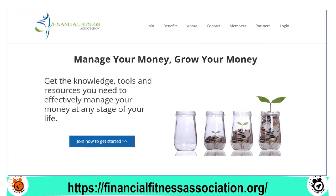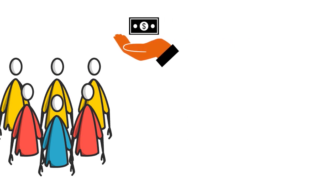So if you don't live in Imperial, Los Angeles, Orange, Riverside, San Bernardino, San Diego, San Luis Obispo, Santa Barbara, or Ventura counties, don't worry, because you can open your account at SDCCU through the Financial Fitness Association. All you have to do is make a small donation of $8 to this association, and that's it. You're in. Okay, so besides the credit union membership, you got to make sure that you have at least a FICO score of 530.